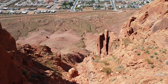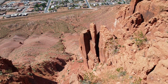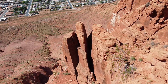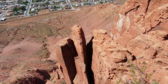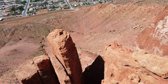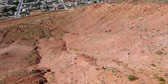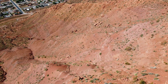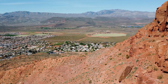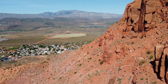This is always a fun spot right here. I always want to go this way, so let's go through this place here. Now remember, I do not have avoidance. So I'm going to get close, but not too close. I'm not trying to do anything that's going to jeopardize my bird. Oh, there we go. That's always a great shot along the cliff right there, backlit by the sun.